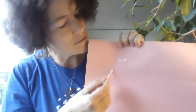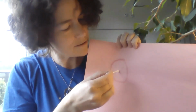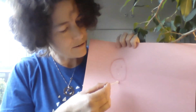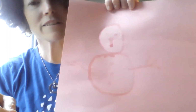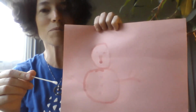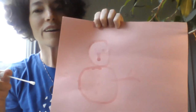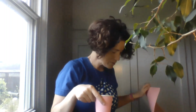I'm gonna do a snowman, like in our song. There's his little carrot nose. You do a great big body and some stick arms. And then some little buttons. And the really neat thing about water painting is you don't get to keep it forever, although you could take a picture of it or get your grown-up to take a picture. But once it dries, it disappears, and you can keep using this piece of paper over and over and over again and make all kinds of pictures with it.